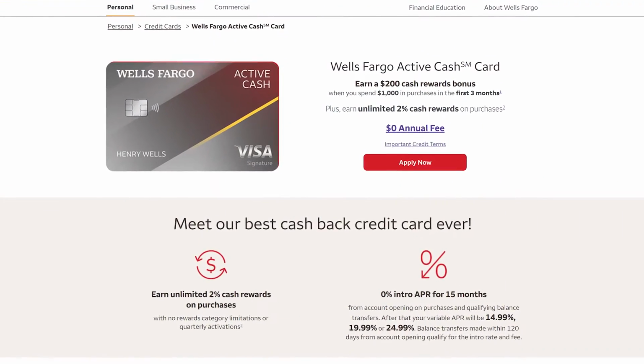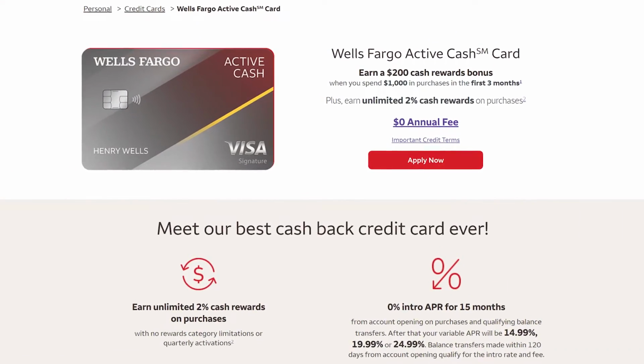Wells Fargo is our next competitor, and we're looking at one card, known as the Wells Fargo Active Cash Credit Card, where you get 2% unlimited on all purchases. There's not much else to this card, and sign-up bonus-wise, it's $200 back after $1,000 in spend, so essentially 20% return on our spend.